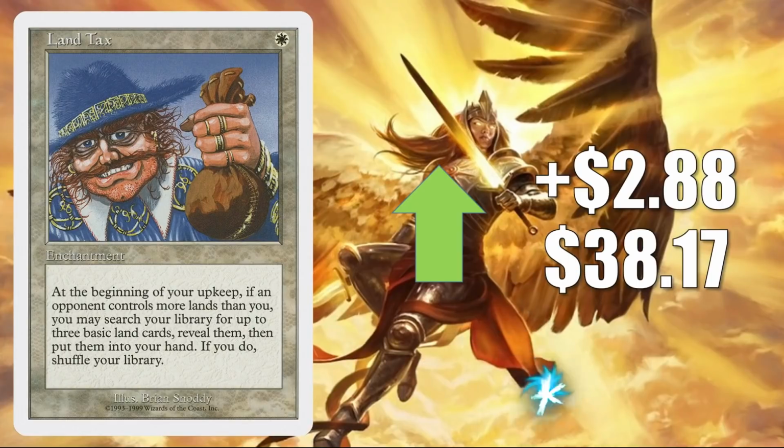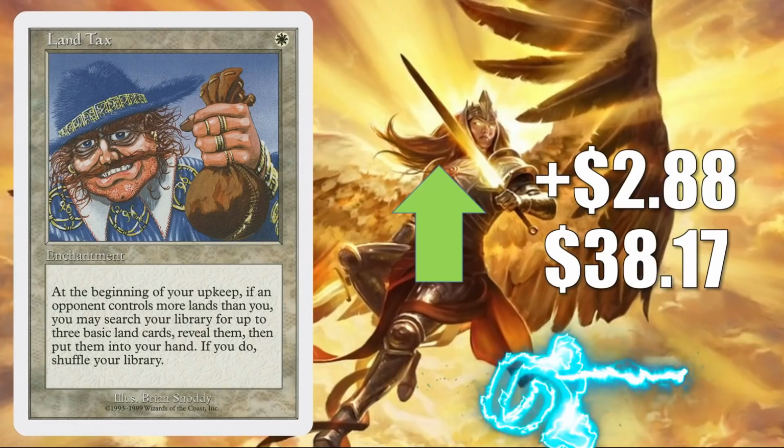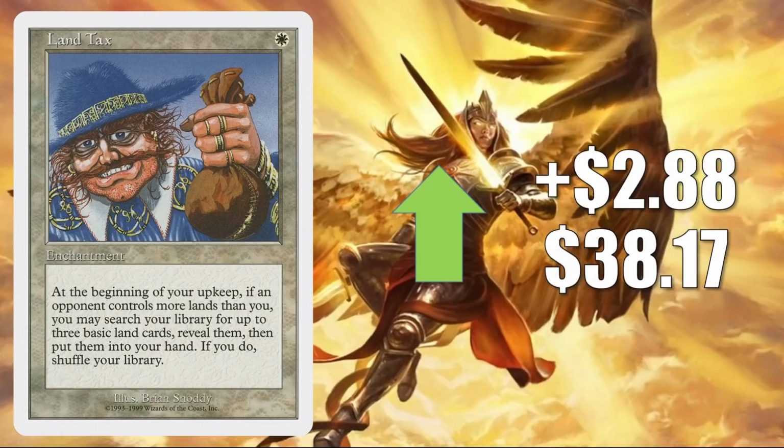Land Tax. Now, this is the copy from Battle Royale. It goes up $2.88 this week to $38.17. Popular Commander card, another good upgrade to buckle up. Also in fresh builds around Shorikai. And I've seen this in Commander builds around cards from the main Kamigawa set: Isshin, Lightpaws, and Tamishi.